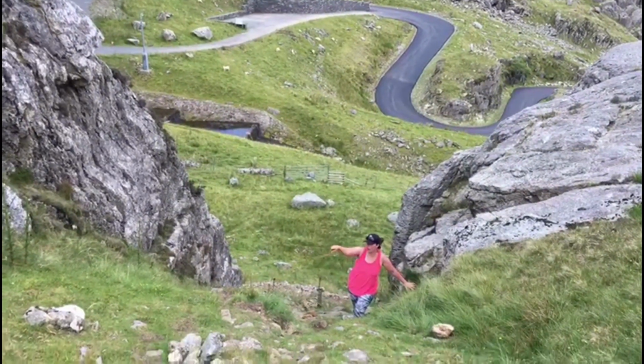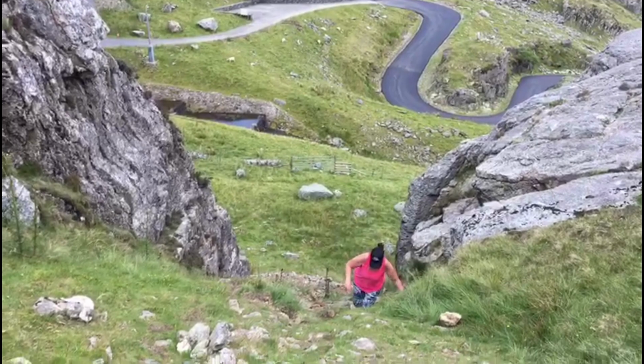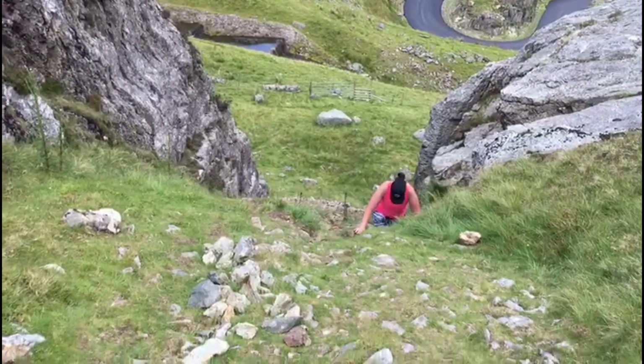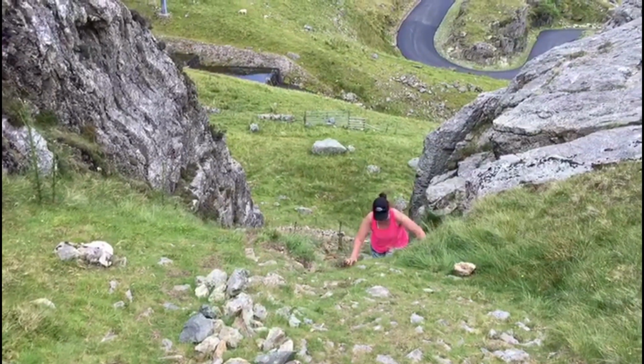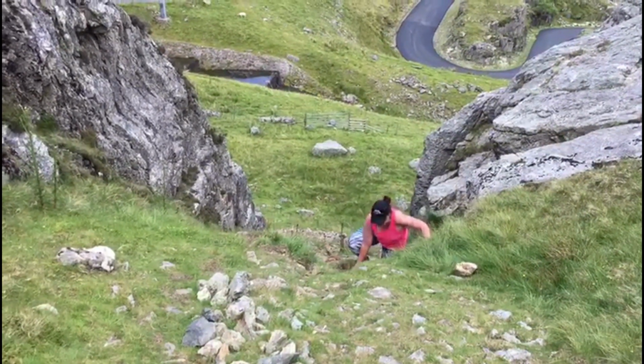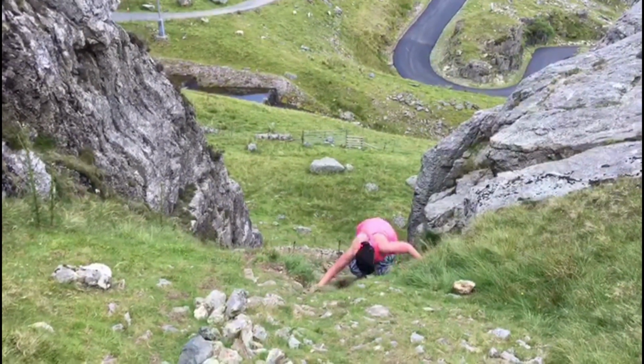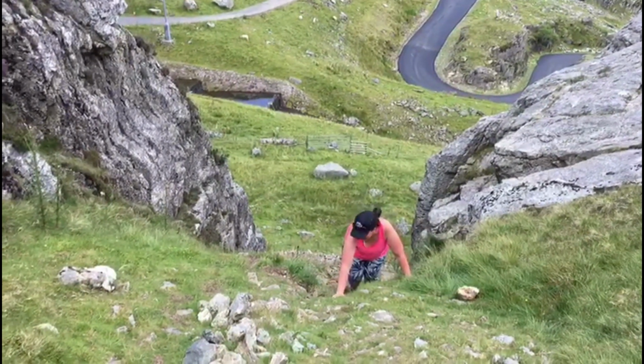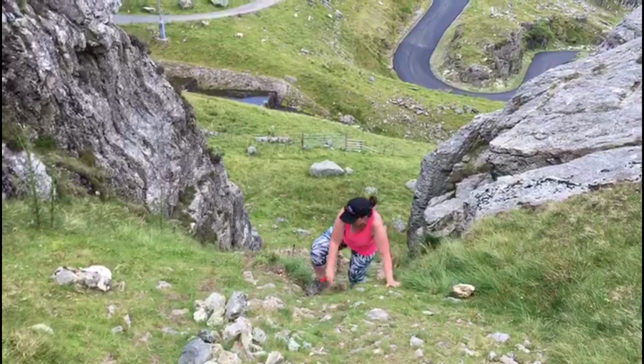Do you walk in the water or go up there? No, where you are. You'll need your hands. Just make sure your foot's got a grip before you go. Whew. I don't know how you did that with the dogs.